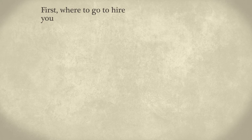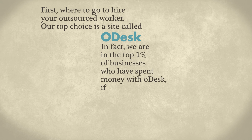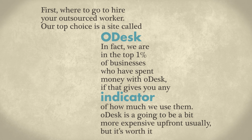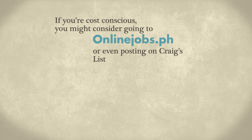First, where to go to hire your outsourced worker. Our top choice is a site called Odesk. In fact, we are in the top 1% of businesses who have spent money with Odesk, so that gives you an indicator of how much we use them. Odesk is going to be a bit more expensive up front usually, but it's mostly worth it. If you're cost conscious, you might consider going to a place called onlinejobs.ph or even posting on Craigslist in smaller countries with a lower cost of living.